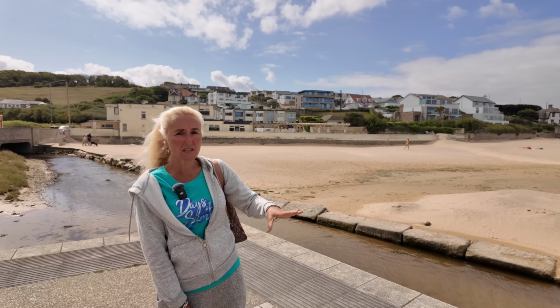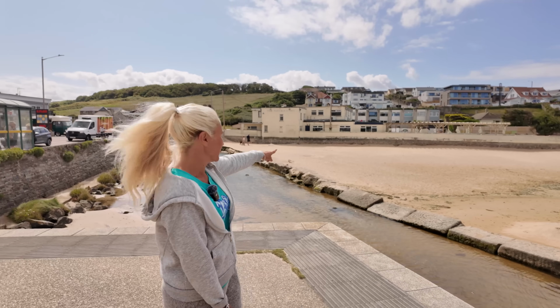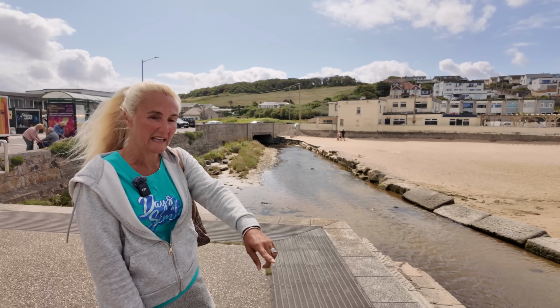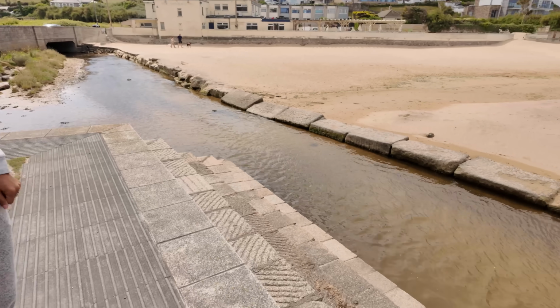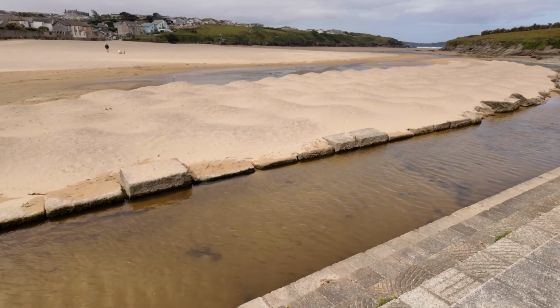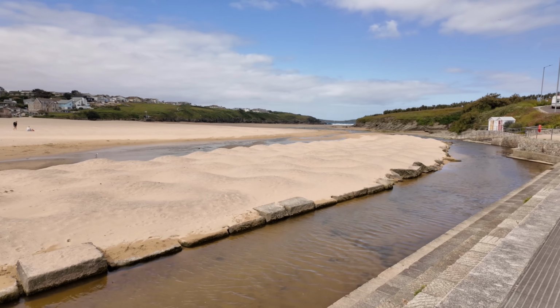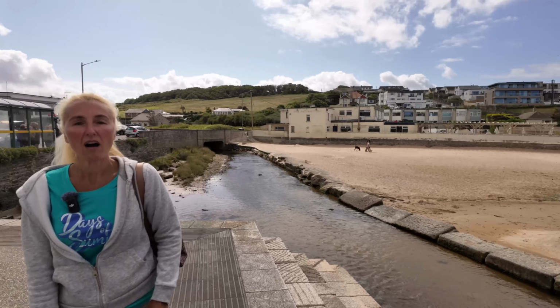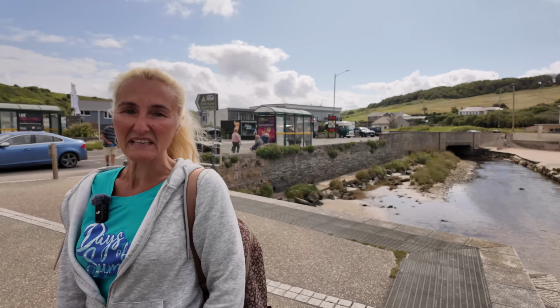But to get onto the beach, there's a couple of steps just in that corner there, and you can cut down, because as you can see here, unless you want to get wet feet, you're going to have to splash through a little bit of water to get onto the beach here. There's another ramp at that other side as well, but again, I think you're going to have to splash through the water. So cut through there and you are onto this absolutely amazing beach.